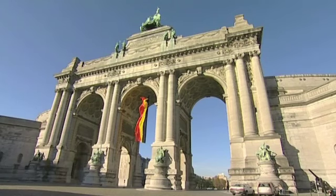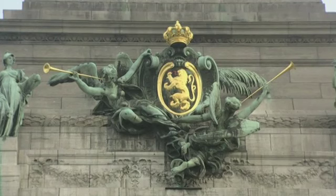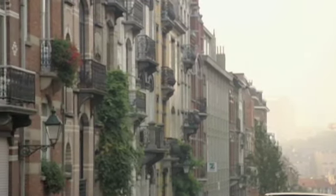For the new Cinquantenaire arch, Leopold II chose a more imperial style. This was similar to that used in other European imperial capitals, but contrasted sharply with the range of styles preferred by Brussels bourgeoisie.